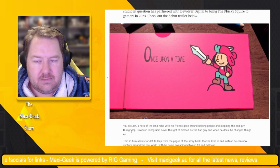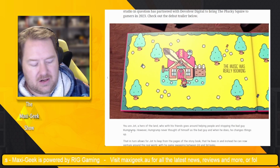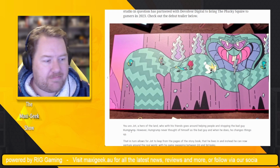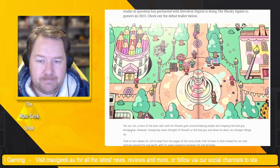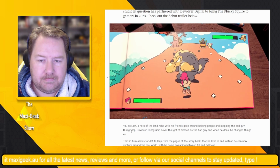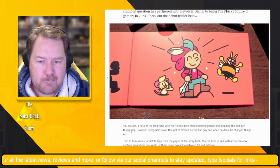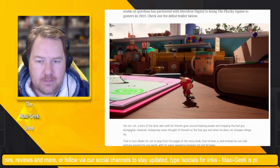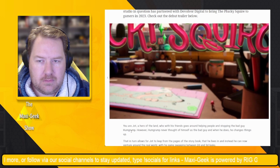Once upon a time, there was a... You can see in the design, you can see the artwork. Jot roamed the land in search of adventure, battling beasts, helping the helpless, and generally being very heroic. But then one day he discovered something rather curious. A world he never knew existed.